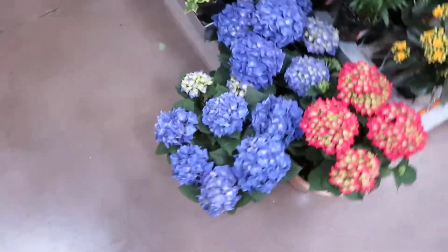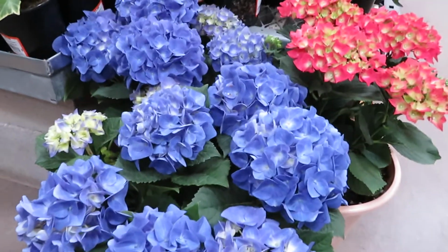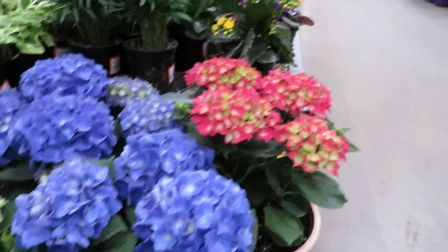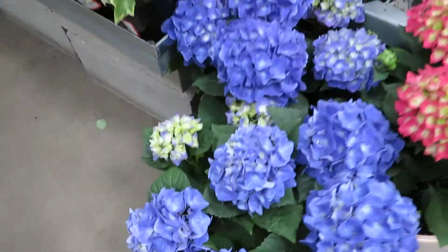And hydrangea. Finally, it's hydrangea season if you can grow them. It's pink and blue. And there's some purple over yonder. And let me finish over here.